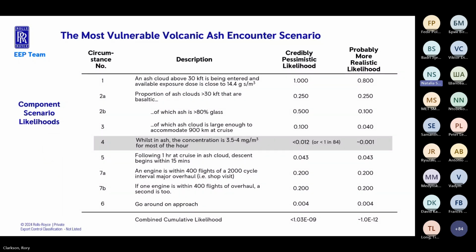So the magic number, actually, it's not as small as 10 to the minus 9, because that's per incident, not per flight hour. The aviation industry works at, you're allowed one hazardous event in 10 to the 9 flight hours. So if you divide this by another 10, because flights are typically around 7 to 10 hours, you're an order of magnitude lower. But to get to that 10 to the minus 9, you only need the probability of that number 4 condition to be about 1 in 84.